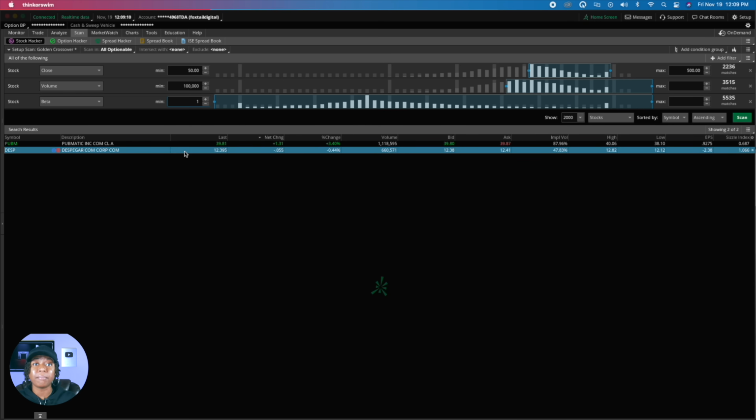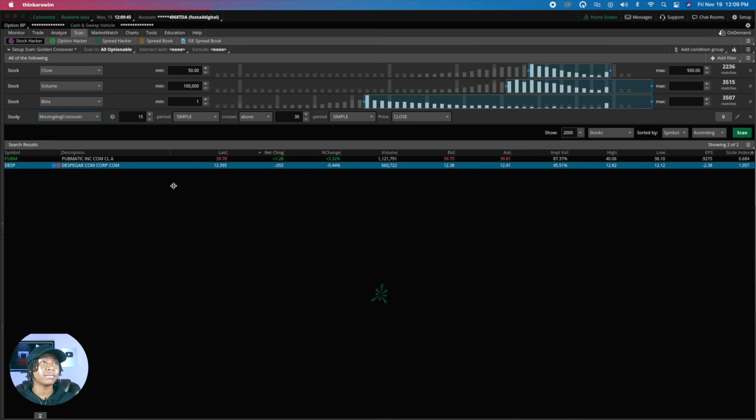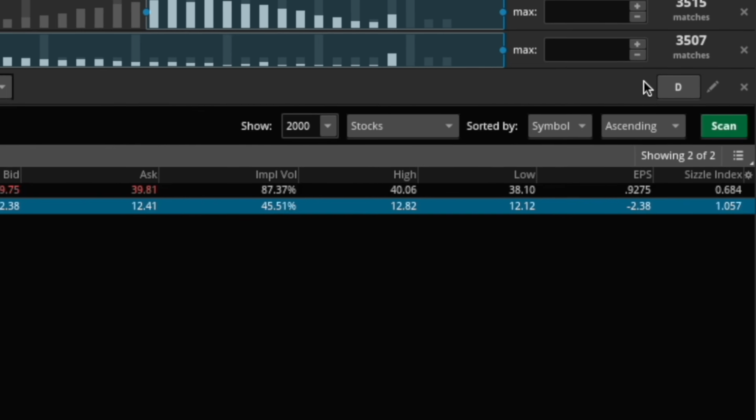This is going to be the meat and potatoes of this scanner, and it's going to be this study right here. So we're just going to add filter, go to study, and you're going to click down here and go to crossovers. And then we're going to go to moving average crossovers. And for our periods, like I said, we're just going to use the 50 and the 200. Make sure it says crosses above, and we're going to keep it with the simple moving average and the price at close. And right here, this is called the aggregation.